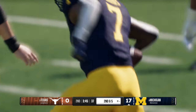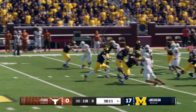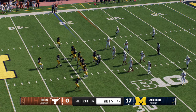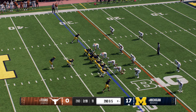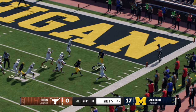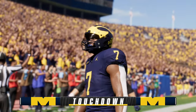And that's a solid gain before the defense is able to bring it down. Second down after that run on the previous play. He'll hand it off. Has the first down and more. He's got some room. Can he get there? Touchdown, Wolverines. It was a foot race and he won it.